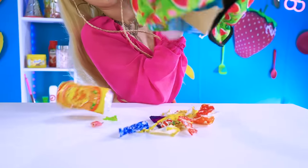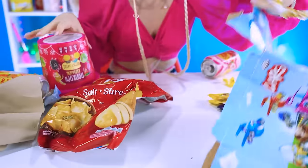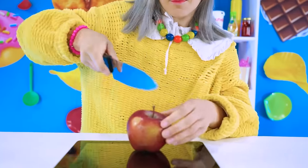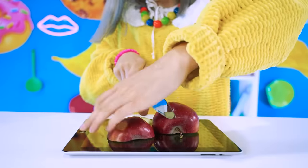Backpack, you've gotta help me out here! Let's see… Apple! An easy-peasy topping for all chickies. Mmm. Wait! Gimme!